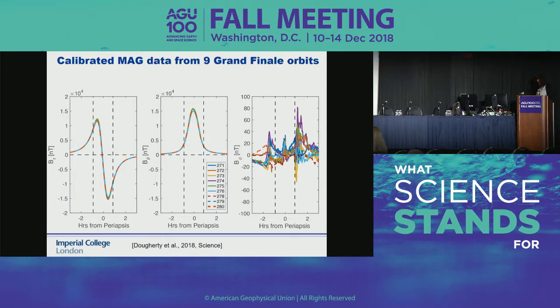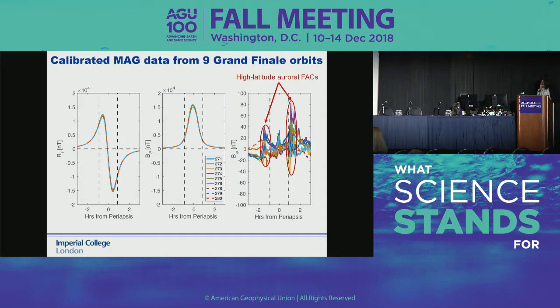It's 2 orders of magnitude smaller than the radial and the theta components. And it's this azimuthal component that's going to give us any non-axisymmetry, so we really need to understand this component very well. The same plot, but marked in, are the high-latitude auroral field line currents that we expected to see, and you can see on the right-hand side of the plot, that's the southern hemisphere.